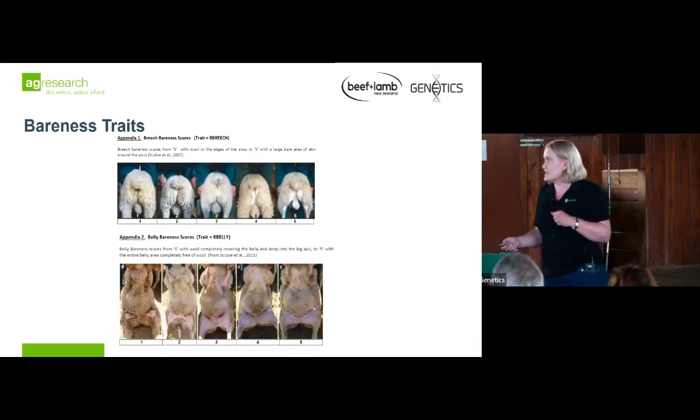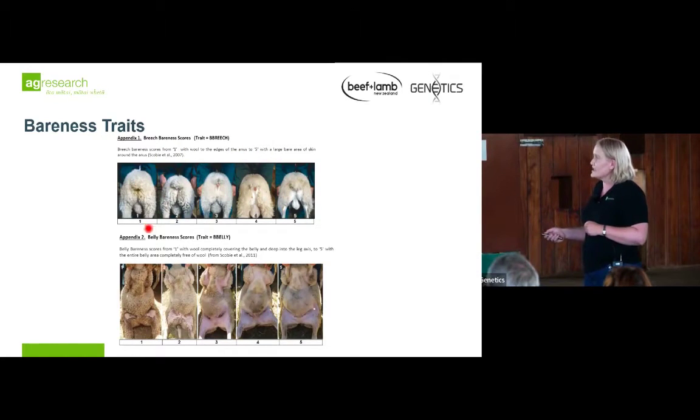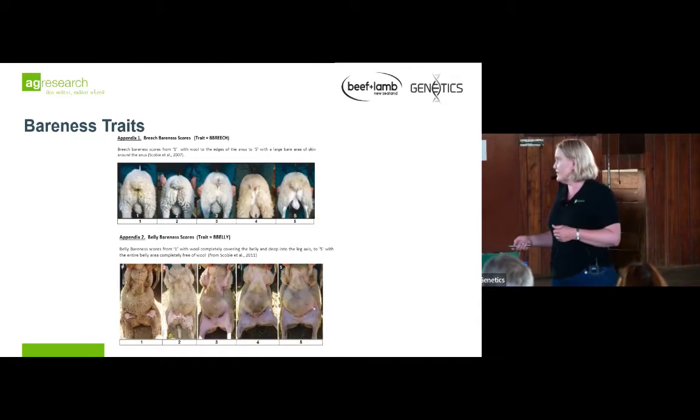The other traits that Robert said they're scoring here, I think you'll find, like the David Scobie overalls in the background of this photo, or Dennis's, is to start with an animal that is very full-wooled in terms of breech bare score, right up to animals that have quite a bare area, right down the legs, right up through that breech area, and somewhere in between. Very similar with that bare belliness score trait, an animal that is full-wooled having a score of 1, through to animals that have a really nice bare belly, right the way through, having a score of 5.